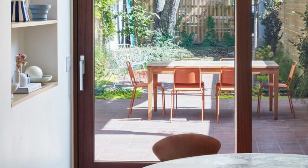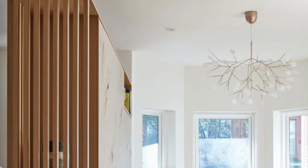Curvilinear forms, such as a sculpted helical staircase, create a sense of fluidity, while large windows and skylights bring natural light. The garden and roof deck extend the living space outside, blending function and art.